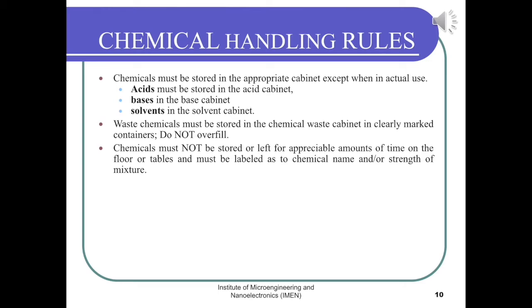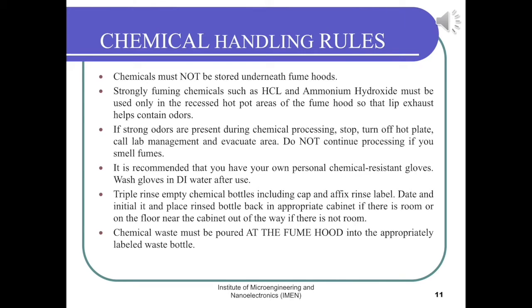It must be labeled with the chemical name and or the strength of the mixture. So what chemical, what name, or if you mix or dilute the chemical. For example, you must state the strength of the chemical, the percentage, for example 10% or 20% HF. Chemicals must not be stored underneath the fume hood. This is very, very important, especially for students who want to continue the experiment in the afternoon. So they put the chemical underneath the fume hood so that they can continue later. This is not the correct way, and please avoid doing that.